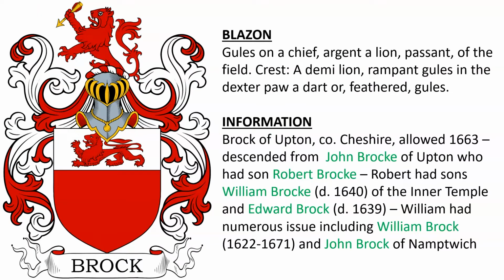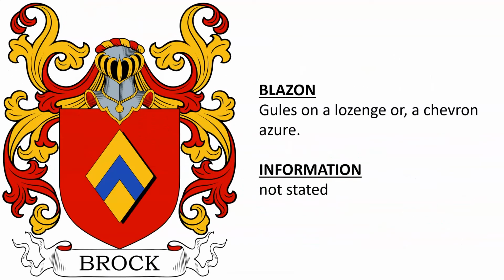Seen here is a coat of arms with the crest. This is for Brock of Upton in County Cheshire, allowed in 1663. A family who descended from John Brock of Upton, who had son Robert Brock. Robert had sons William Brock of the Inner Temple and Edward Brock, and William had numerous issue, including William Brock, born 1622, and John Brock of Nantwich. Gules, a lozenge or a chevron azure.